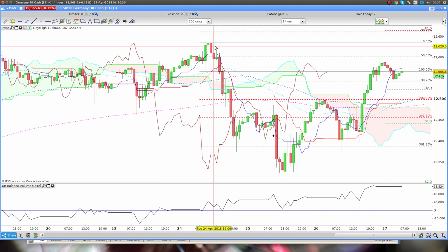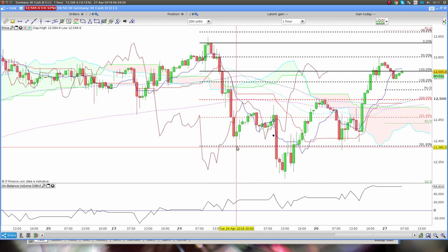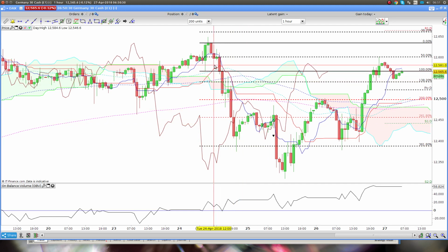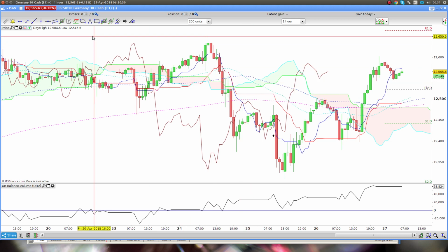So you would have had to ignore that and play this to the downside, and you can see what happens. We fired through the 38.2, but came back to test it. We hit the first target, we hit the second target, and at the third target, profit taking starts happening. So what are we on now? We're on Tuesday. Let's look at another one.